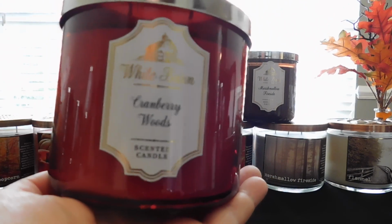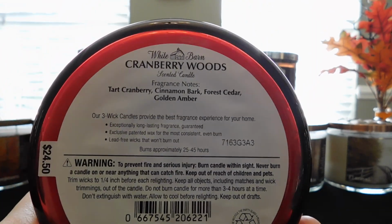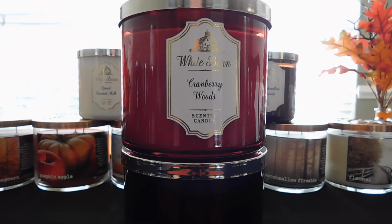The next one I have is Cranberry Woods, another returning favorite. I really like the deep red that they've done here for this. It's perfect. This one is tart cranberry, cinnamon bark, forest cedar, and golden amber. This scent has been returned year after year. They've actually changed it. I think last year maybe was the start of the Cranberry Woods that I actually like. It is not heavy masculine. It doesn't have that heavy woods note. You definitely get that tart cranberry, and you get some spice.